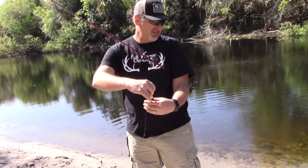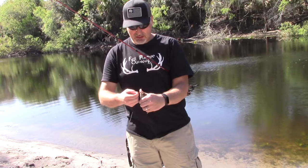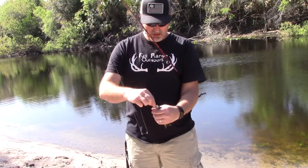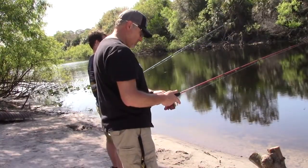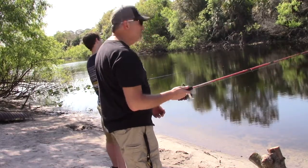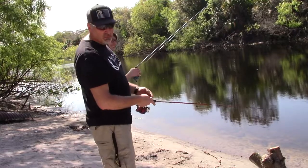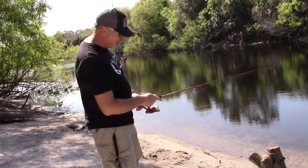About 20 feet out right after I cast it out, and it didn't even have time to settle down. So yeah, I have to grab my Outdoor Pro Gear pliers for that one. It's in there pretty tight, but they are still biting. That's how you don't cast proper. I don't know what he did.